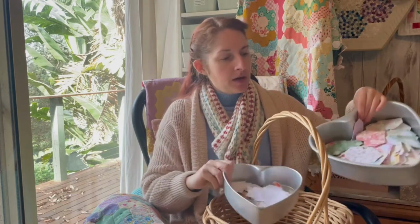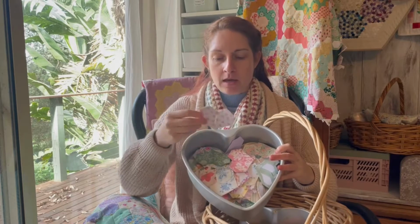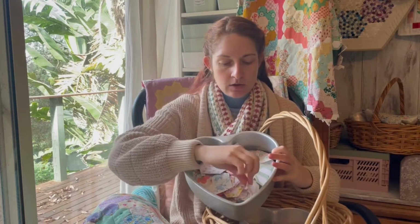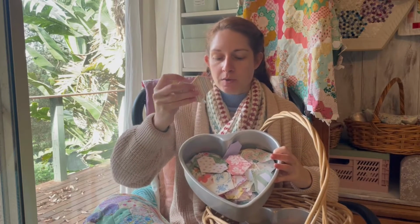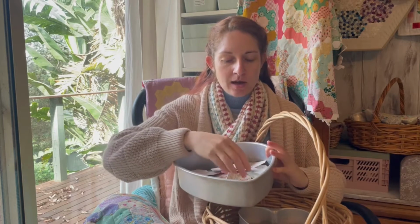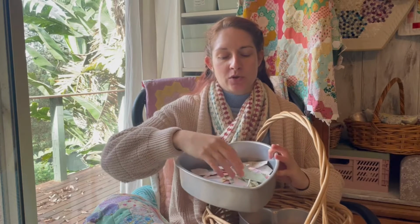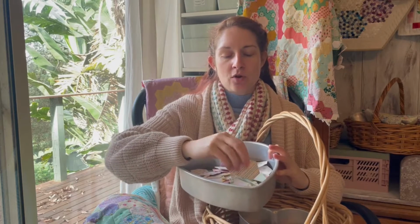And then in my big heart tin are all my pre-made hearts. So they're all my hearts ready to go, ready to be stitched in. I love keeping my projects like this because I do like to romanticize stitching and daily things, because it just brings a little bit of joy and peace and happiness and beauty to my day.